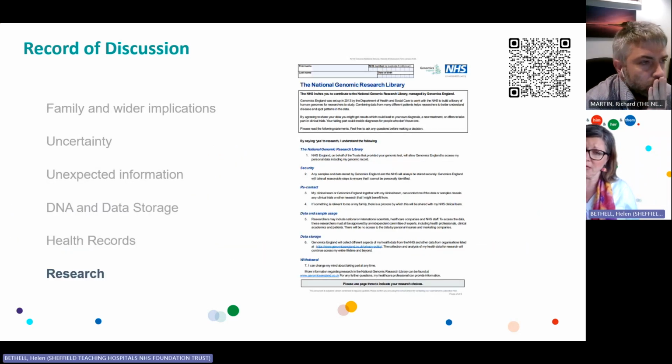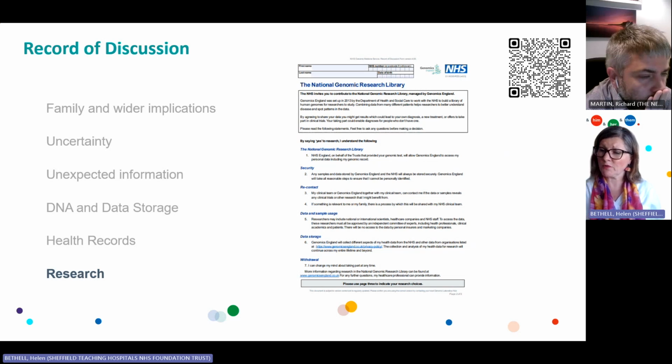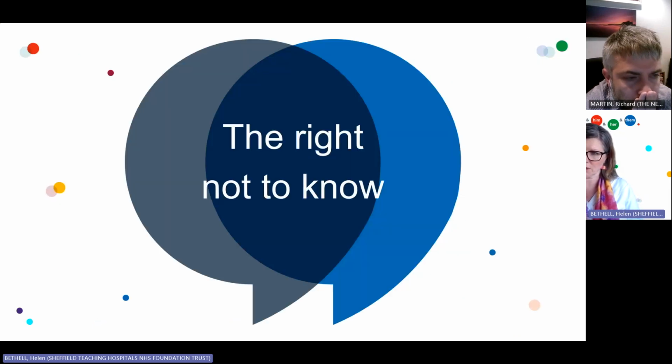Finally, I mentioned at the beginning that the recorded discussion has multiple pages, so it actually has 3 pages. The second one goes into discussions around the National Genomic Research Library, and the third page is actually a consent page. But pages 2 and 3 are not relevant in this context. It may well be in future that they may be, but at the moment, where we are doing just specific panel testing, we're not including that data within the National Research Library, so you can ignore pages 2 or 3. So just to reiterate, it's just page 1 where it's got that record of discussion, which might be helpful for you going forward as a resource.